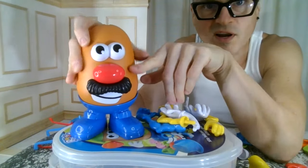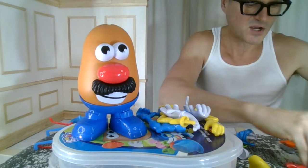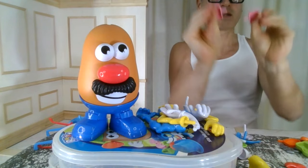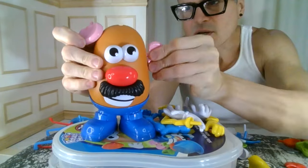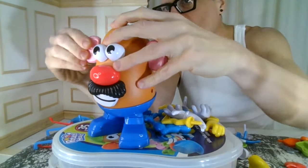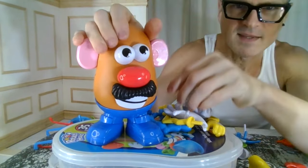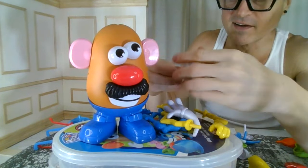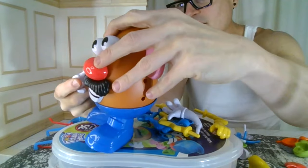So this is a pretty standard Mr. Potato Head face. In fact, I might have one like this. We are going to use the standard Mr. Potato Head ears. I never know if there's a top and a bottom to those. We're going to check that out here. I'm going to put those on. This is so me, making something so fun into something so basic. It's kind of how I roll.